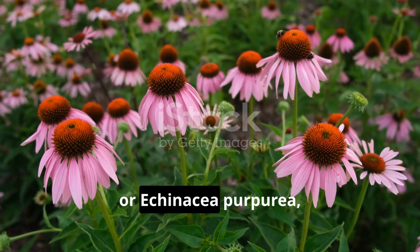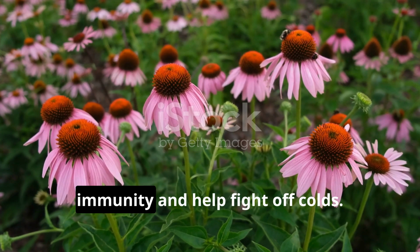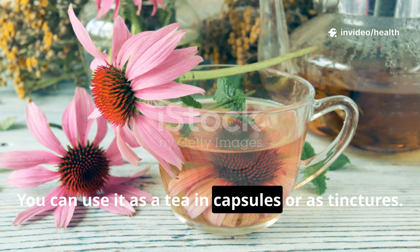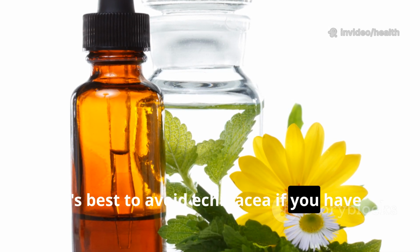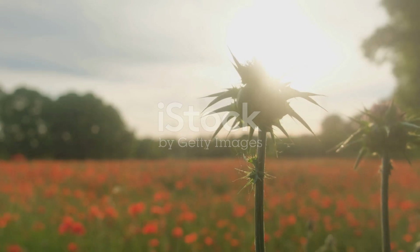Echinacea, or Echinacea purpurea, is well known for its ability to boost immunity and help fight off colds. You can use it as a tea, in capsules, or as tinctures. However, it's best to avoid echinacea if you have autoimmune diseases or allergies to daisies.